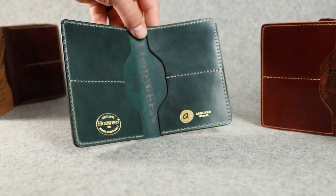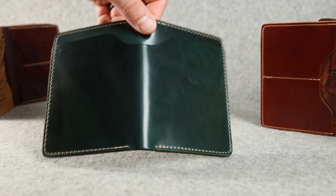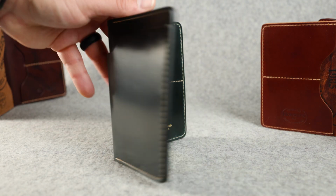We've got some really nice green shell cordovan with a gold foiled stamp. And there's something great about the gold and green together that work very nicely. This one has a contrasting cream color stitching.